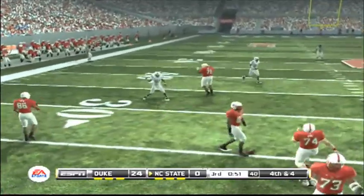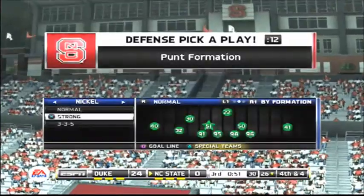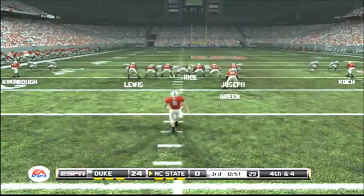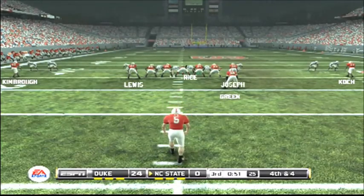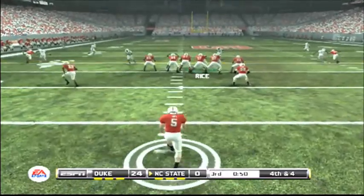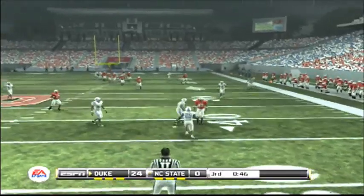With the pass, incomplete. That's exactly how they drew it up on the sideline, and now they get the ball back. Fourth down, and they're ready to punt this one away. McLaurin awaiting the return. Calls for the fair catch.